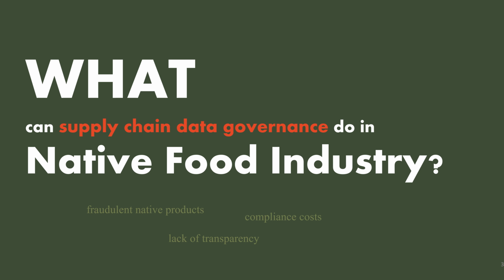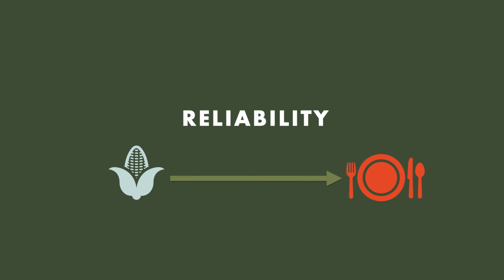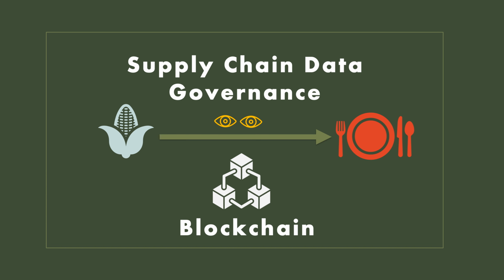Yes, it can address critical issues like fraudulent native products, lack of transparency, compliance costs, and monitoring challenges, and thus can ensure authenticity and reliability every step of the way from farm to table. Blockchain is a compatible technology that can strengthen the governance through its unique features of decentralization, immutability, and transparency.